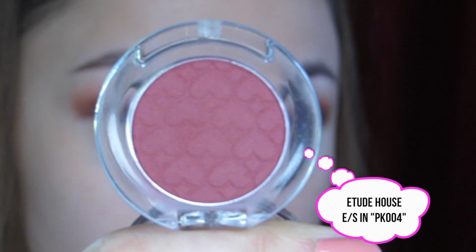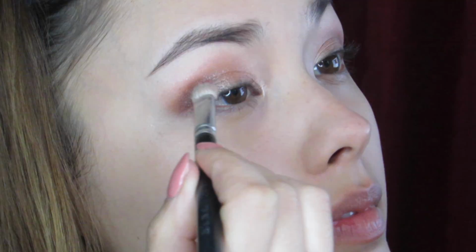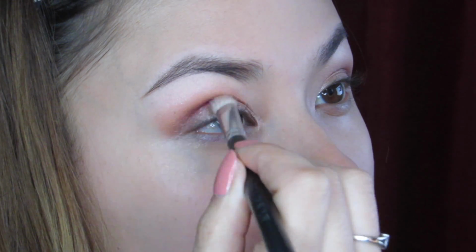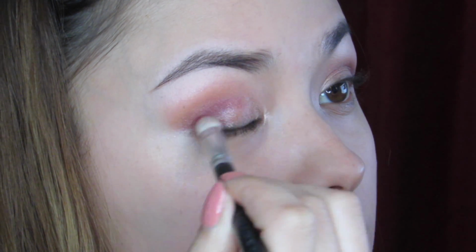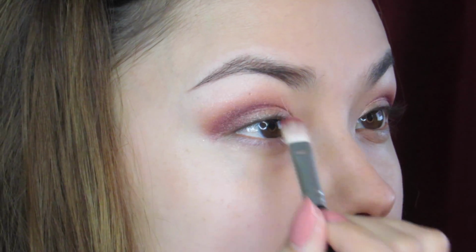To make my eyes look even more Valentine's Day-y, I'm taking this matte plum burgundy color, and I'm just going to put this into my eye socket just along the crease. I just like adding this pop of color because I feel like it's not too crazy, but it makes the eyes look more romantic, I guess.